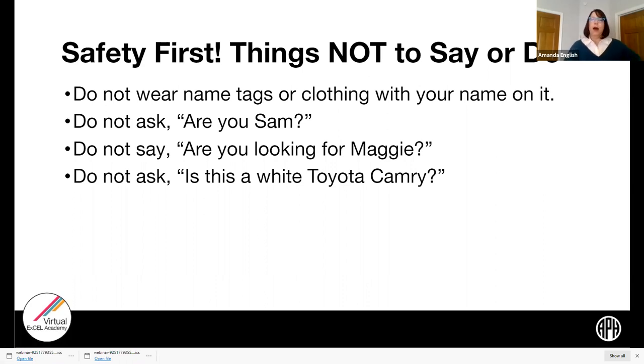Do not say, are you looking for Amanda? If you ask if they're looking for your name, again, they could say yes, and it puts you at risk of getting in that stranger's car. Do not ask, is this a white Toyota Camry? Again, by asking the type of car, they could just say, yep, it sure is, and you hop in the car and it might not be the car you're looking for. So we want you to stay safe. We want you to get to your destination. Now let's think about some things that we should say that won't put you in danger.